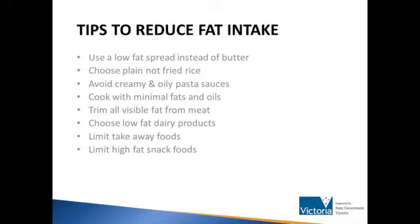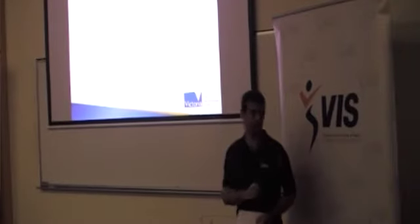Again, when you're out at dinner, go the tomato-based pasta sauce rather than the cream-based pasta sauce. Cook with minimal fats and oils, and obviously use those that are better from the appropriate seeds and plants. Trim all visible fat from meat. Okay, so you want the Jack Sprat approach to life here. Low-fat dairy products, takeaway foods, and snack foods are all pretty much high in fat. So try and stay away from them.